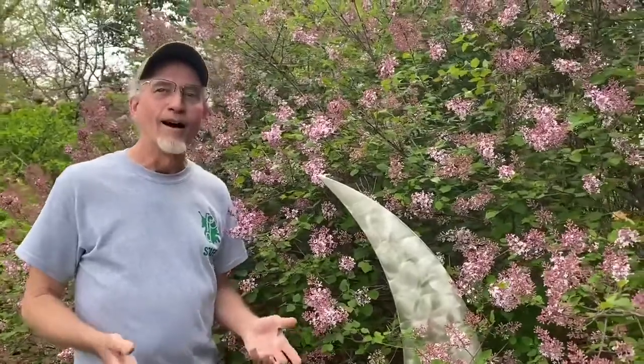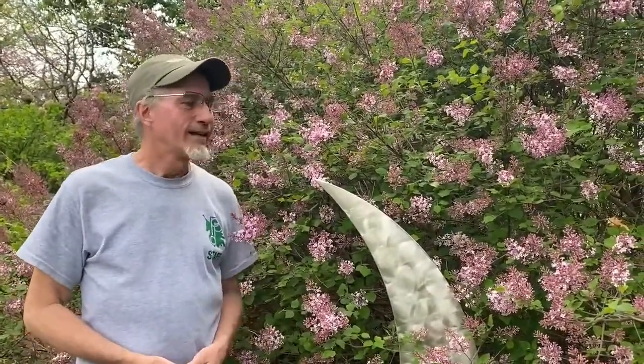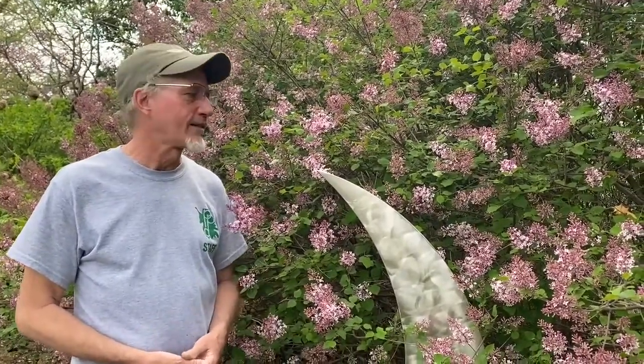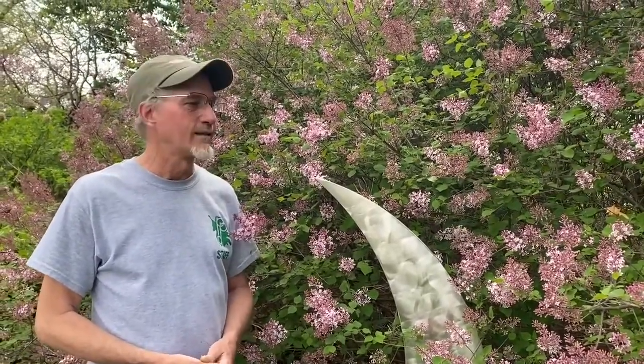And there's a couple other lilacs just like this on the market. There's one called Bloomerang. It's sort of a funny name, but it gets the point across, I guess. But with lilacs, there's really a lot of diversity, and they're really important flowering shrubs in the spring garden.